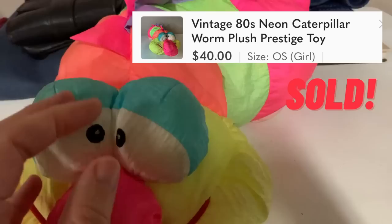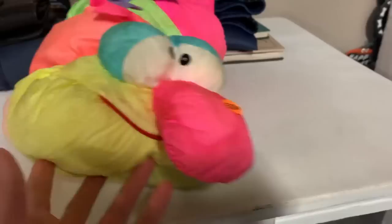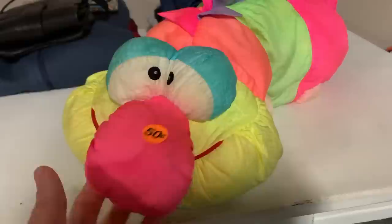They're from the late 1980s and they look very much like this, but usually they're rabbits and bears and things like that. They do have this almost shiny and then really, really fluffy, puffy look to them. This guy is not a Puffalum, although his tag unfortunately is missing. This is by Prestige. It is still from the 1980s. So just like a faux Puffalum, if you like.